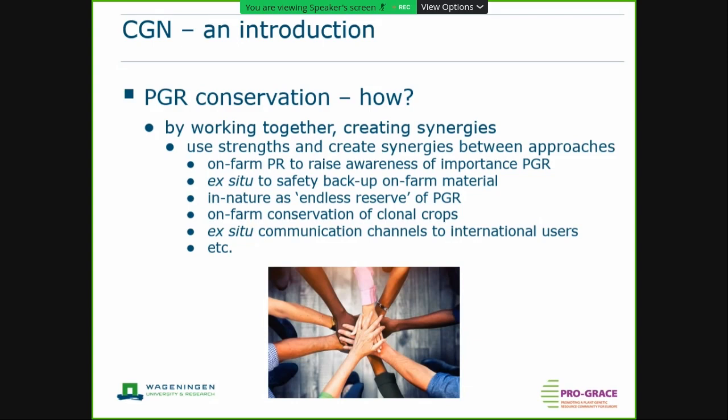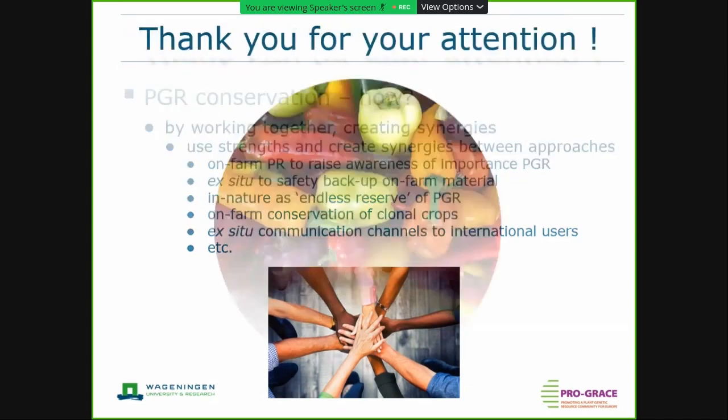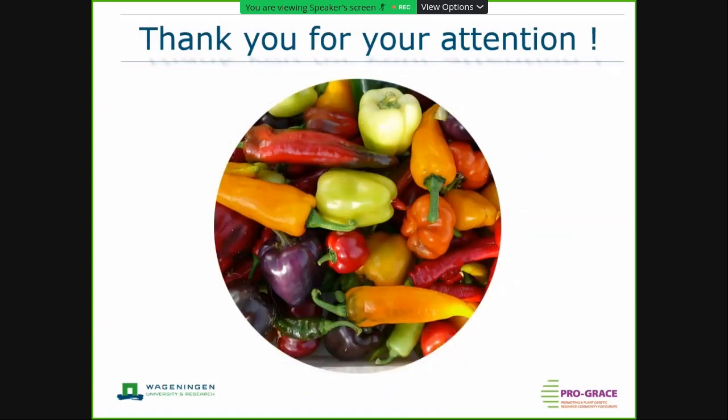But anyway, examples of how synergies can be created: on-farm public relations, very important to raise awareness of the importance of PGR in general for all actors. The ex situ can be a safety backup for on-farm material or for crop wild relatives. In nature is an endless reserve of PGR. The on-farm conservation can do clonal crops, which are very difficult in gene banks now. And basically many gene banks have field collections of those clonal crops. That could be done on farm, I guess. But ex situ communication channels to the international users are much better than from the other actors. So the other actors could use those channels.